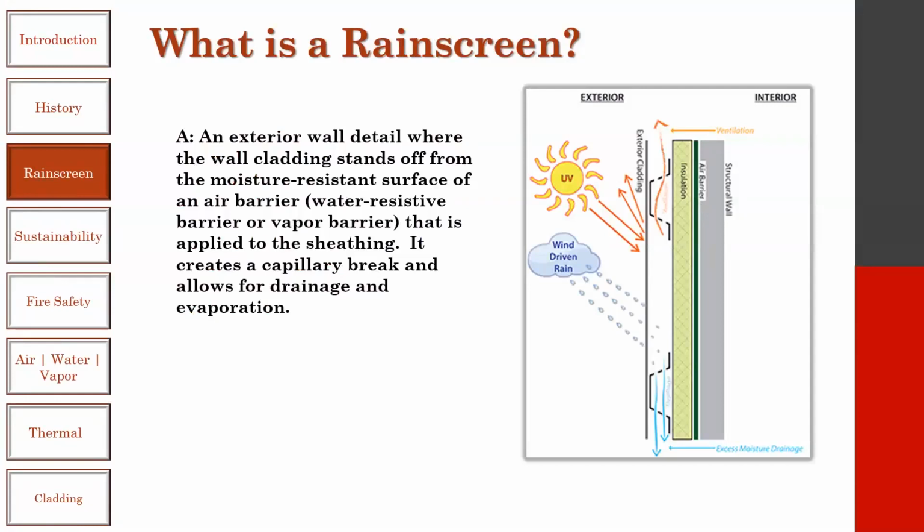So we said, you know what? Enough fighting this water thing. Let's do the best we can to deflect the majority of it. Let's allow what gets in there to drain out the bottom. And then let's allow air ventilation to go up through there to further diffuse that moisture.